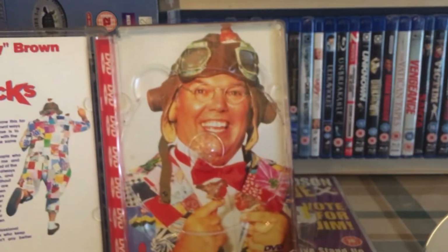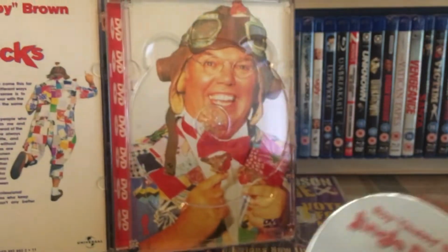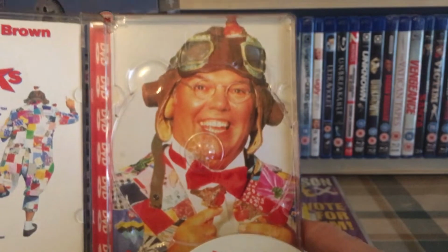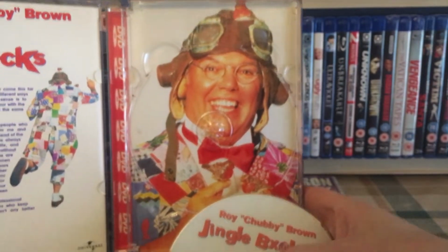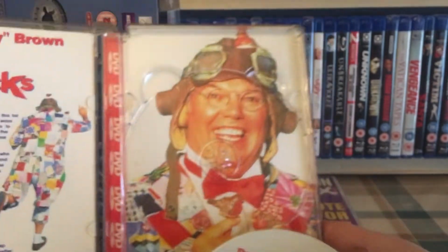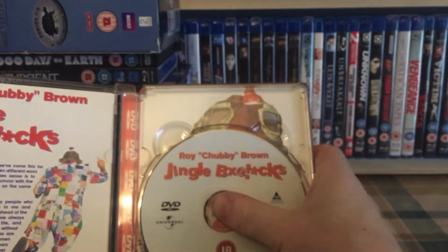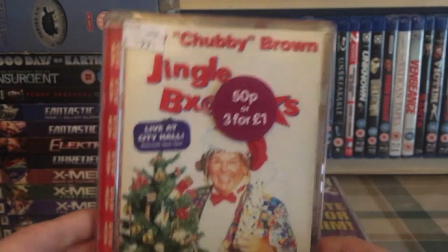And I think this makes, I was counting them up last night actually, because I've been thinking about doing a collection video for a while, and I was deliberately counting them up to see how many I had. This makes number 40, which I was quite surprised at. I didn't realise I had that many. So yeah, they were 3 for £1.